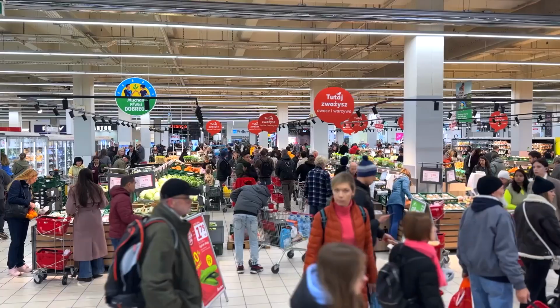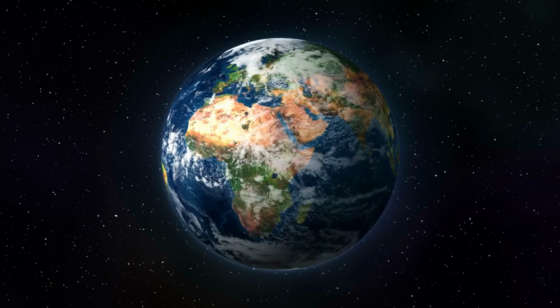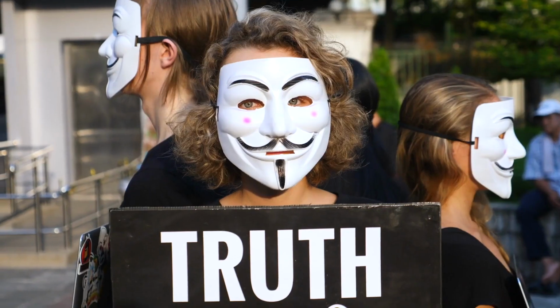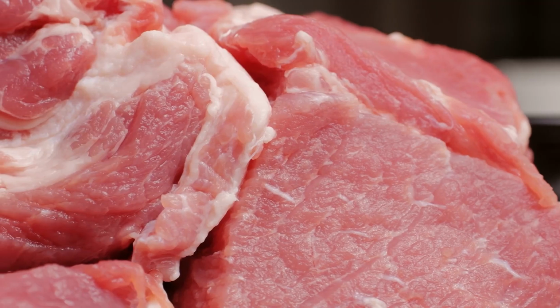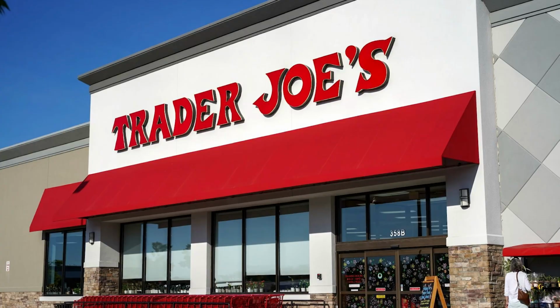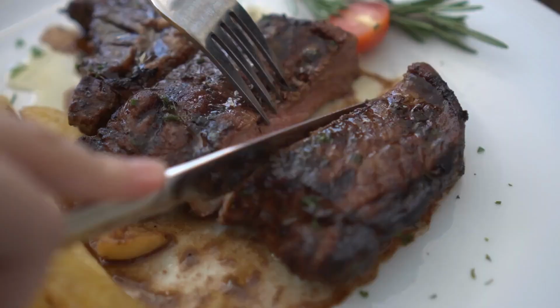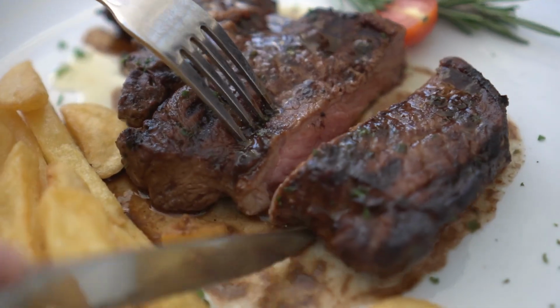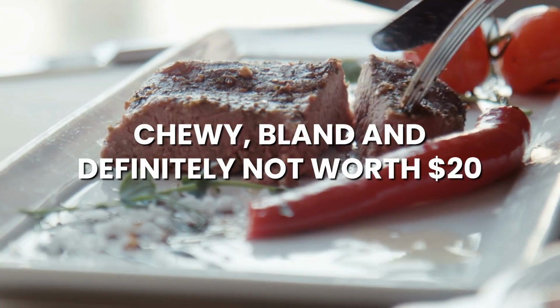You are buying a story, not a steak. The psychology is smart. Stores want to make you feel like you are making the right choice. Healthier for you, better for the planet, a treat for the family. But the truth is, even some of the most expensive grocery chains cut corners. In blind taste tests, some premium-priced meats from Whole Foods and Trader Joe's ranked below regular store brands in flavor and texture. One test panelist described an organic steak as chewy, bland, and definitely not worth $20.